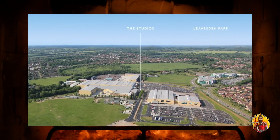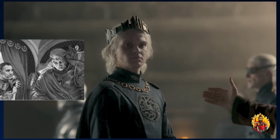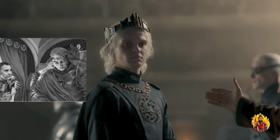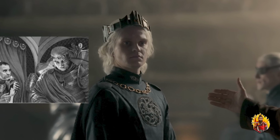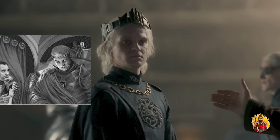This person mentions that the props department has been working all year on Aegon II's makeup and design post Rooks Rest. They said that it takes the actor Tom Glynn-Carney over 6 hours to get ready to film the few scenes that he has post Rooks Rest in this season of House of the Dragon.